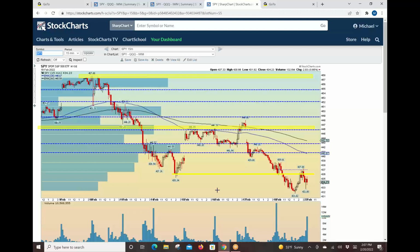So short on that. Going into Tuesday, I would say yes. Still, everything looks negative to the downside. If weakness persists, if we could possibly move down to that 420, then I would anticipate some type of reaction at that level.